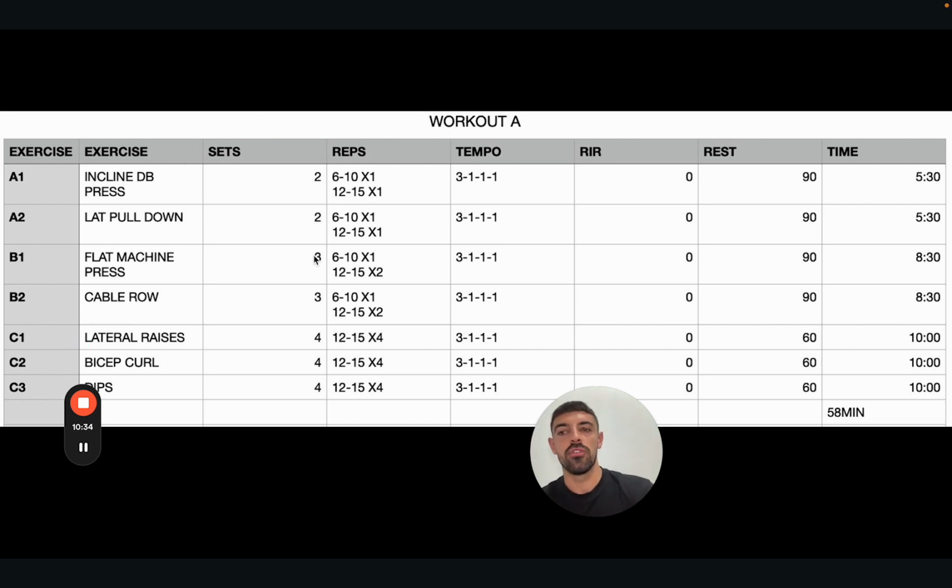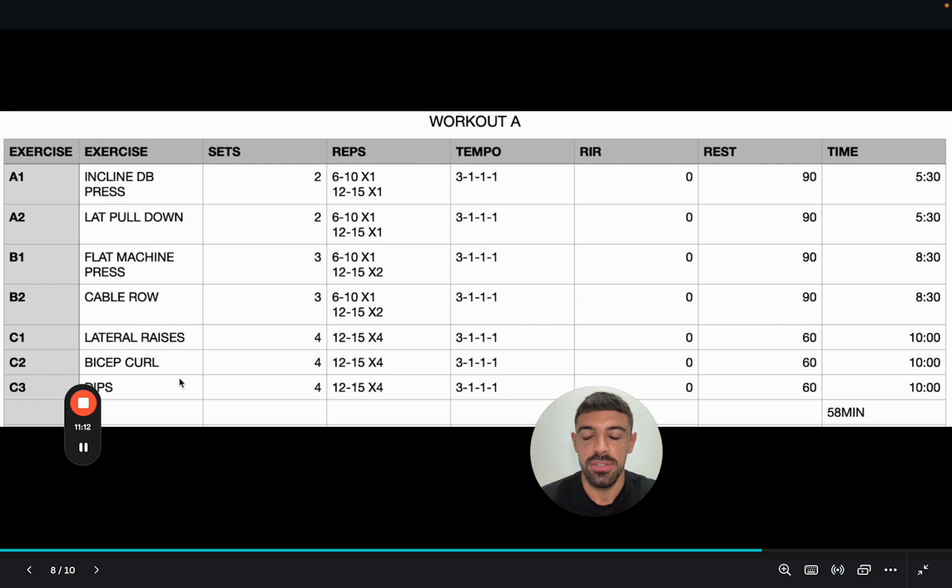Now, the exercises we've gone for to develop this upper body aesthetic physique are incline dumbbell press. We're going to hit the muscle in the lengthened position for the pecs. Lat pulldown, obviously to target the lats. Flat machine press, and I'll come on to why I've programmed a machine press and what that can do for the sets. Cable row to hit the upper back and trap region. Lateral raises instead of shoulder press, and the reason I do that is because the cable row will hit the back of the shoulders and the incline press will also hit the front. So we want to really double down on how much we're hitting the lateral delt specifically.